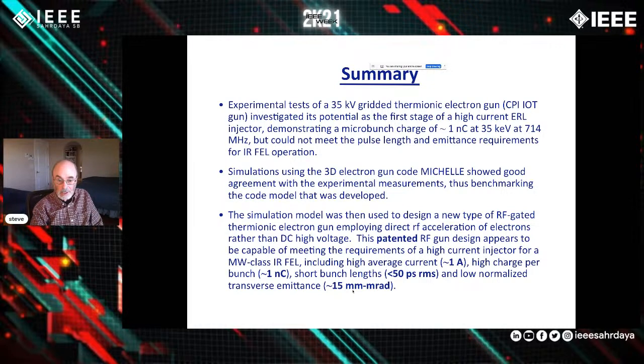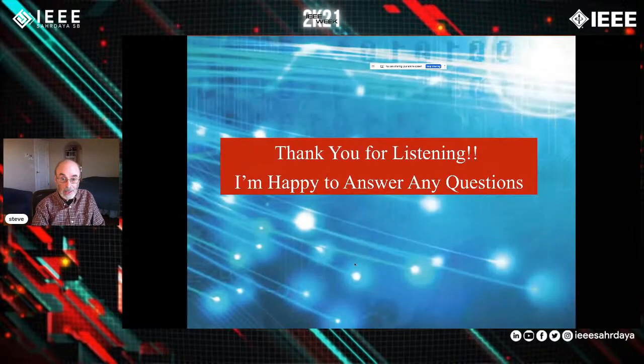So that was basically the success of the program in producing a design to do the job, and that was the deliverable for what we were funded to do. Unfortunately, even though we eventually actually bought a modulator and an IOT to drive the next stage of the experiment, this is as far as the experiment went. So that's basically the end of this talk, at least the phase where I don't answer questions. And thank you very much for listening, and I'm happy to answer any questions.